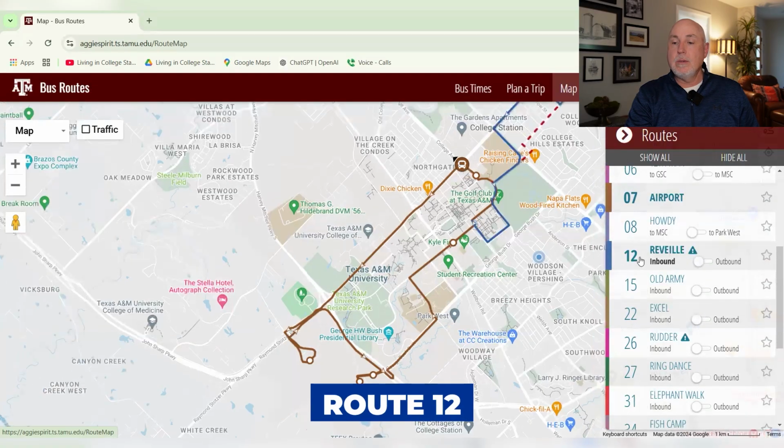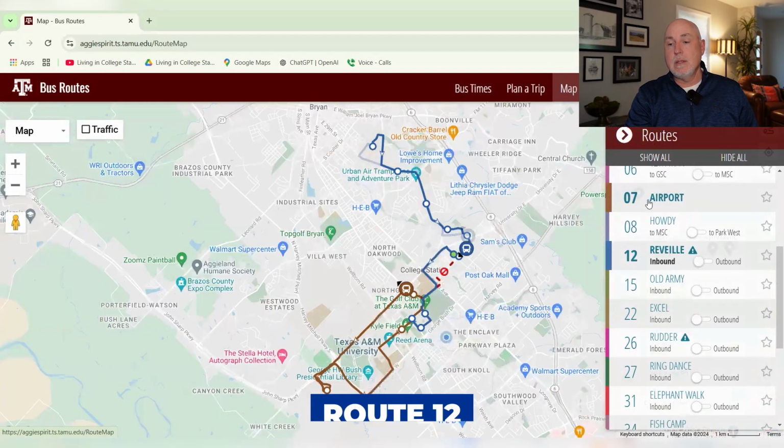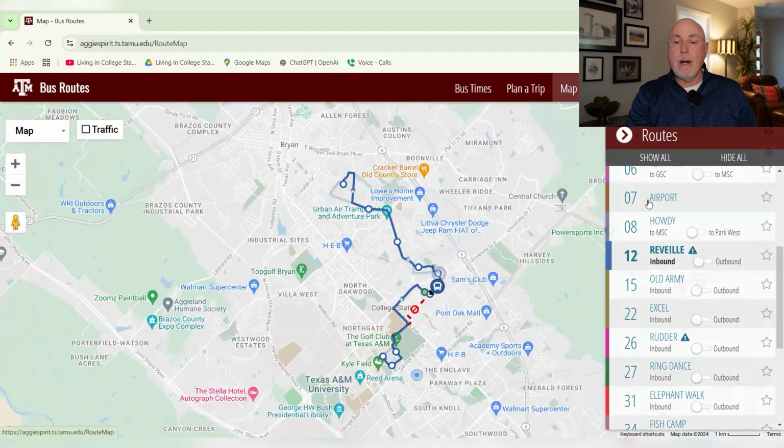So we've got Route 12 here, the Reveille route. This one is a route that will take you between the main campus of Texas A&M University and up to Blinn College in Bryan. Why is that important? A lot of kids take classes at Blinn College and vice versa. So they can jump on a bus that will take them from one campus to the other and not have to worry about buying parking passes for both campuses, driving, all of that type of stuff. So it's a great option.